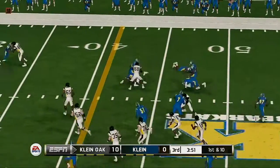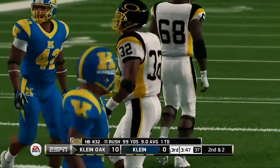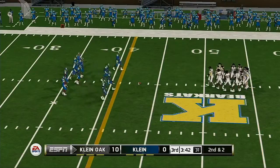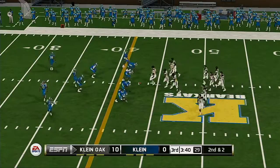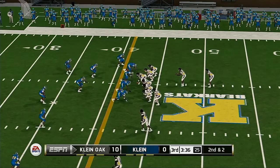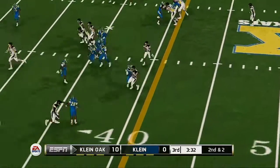Little handoff. Makes it out to about the 43. That's good for a gain of 8 yards. That makes it second down, and they're about 2 yards away from the sticks. Fourth down. Mike four. Again with a carry.